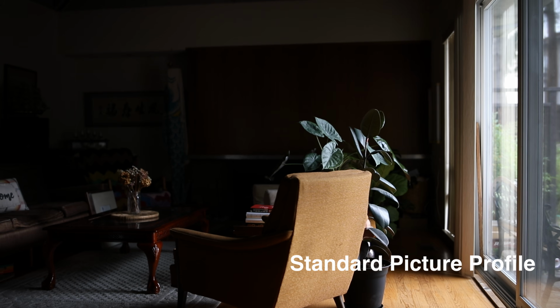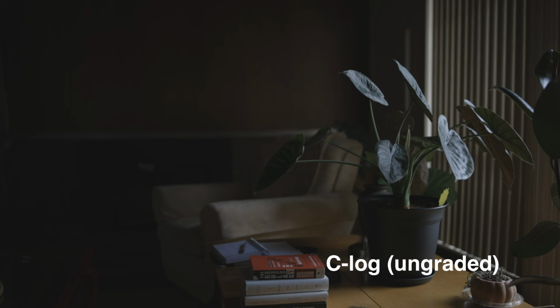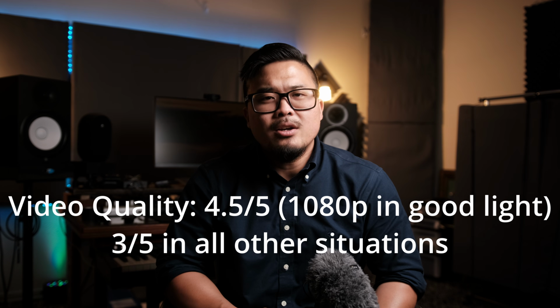And C-Log on the 5D Mark IV is actually really nice. It retains a lot of the details in the shadows, which may otherwise get lost. So video image quality gets a 4.5 out of 5 for 1080p in good light, but a 3 out of 5 for almost any other situation.